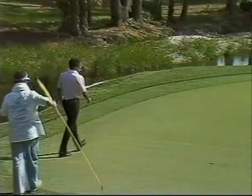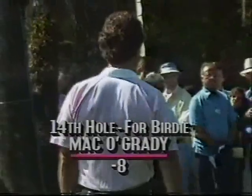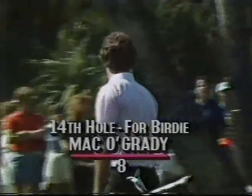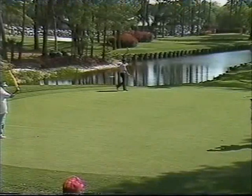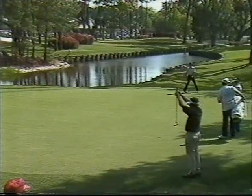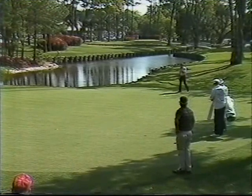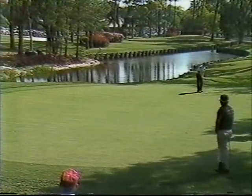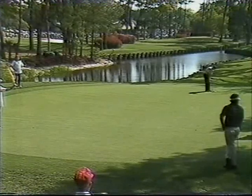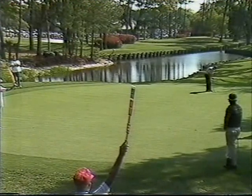Sowers, the leader, at -13. We go to 14. And the group of Mac O'Grady, you see pacing Joe Inman and Mark Calcavecchia. Mac O'Grady started the day at 7 under par, got it to 8 under. Birdied the 2nd, 11th, and 13th holes, but bogeyed the 4th and the 6th. And it will be Mac's first putt for birdie. Having a very good tournament. Rounds of 70, 68, 68. Rock solid. Of course, going to the left-handed mode for putting.